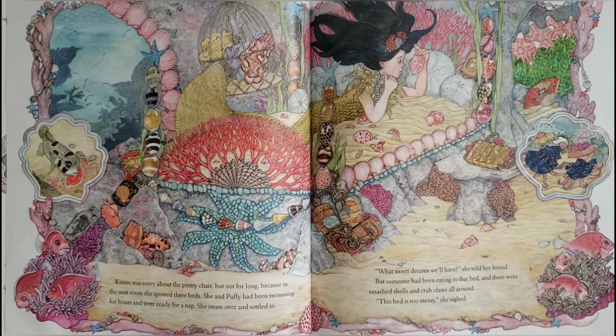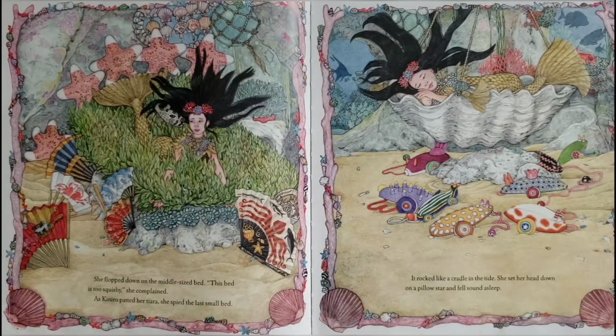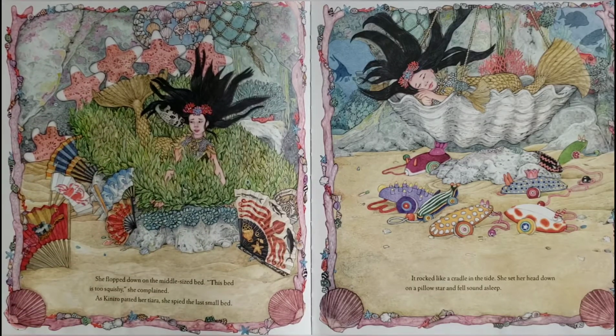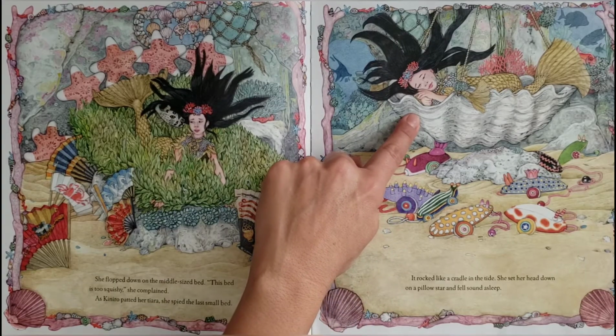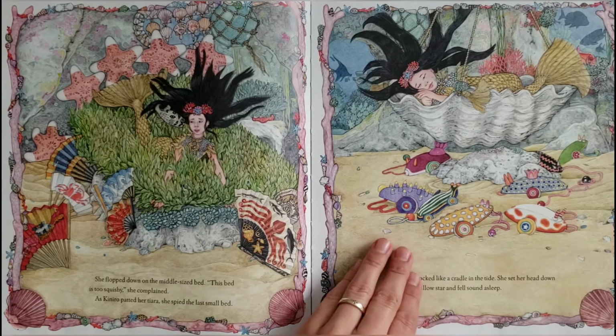"What sweet dreams we'll have," she told her friend. But someone had been eating in that bed, and there were smashed shells and crab claws all around. "This bed is too messy," she sighed. She sure complains a lot for a house that's not even hers. She flopped down on the middle-sized bed. "This bed is too squishy," she complained. As Kinero patted her tiara, she spied the last small bed. So this is another bed. She didn't like that one either. Will she ever be satisfied? Here we go. It rocked like a cradle in the tide. She set her head down on a pillow star and fell sound asleep.